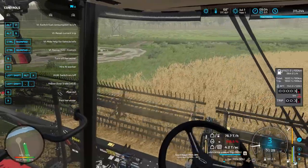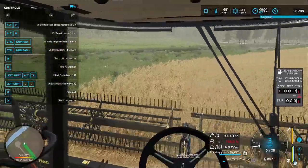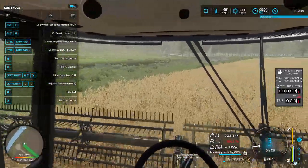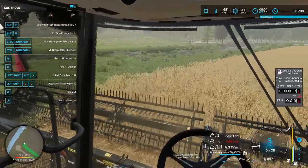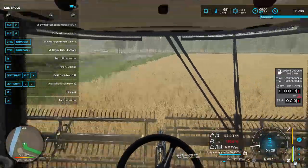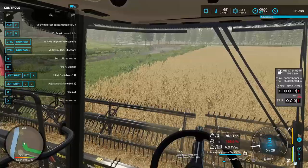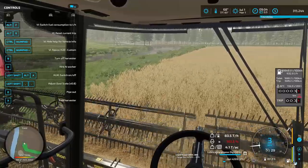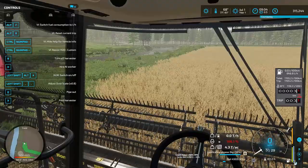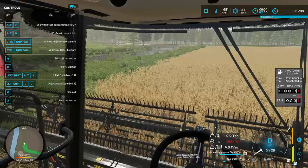And we will dump it, take it in and get it tested for moisture content. Pretty sure it's pretty high. So we'll be back in a minute. As soon as we get it tested, we'll be back. I'll show you around what's new in the last couple weeks since I talked to you last. See you in a bit.